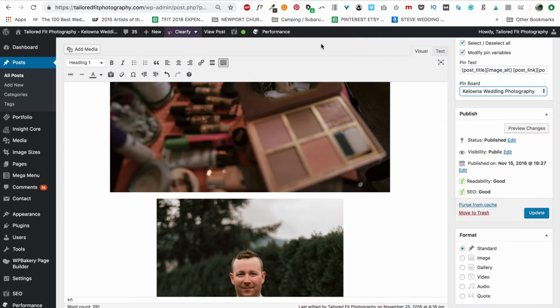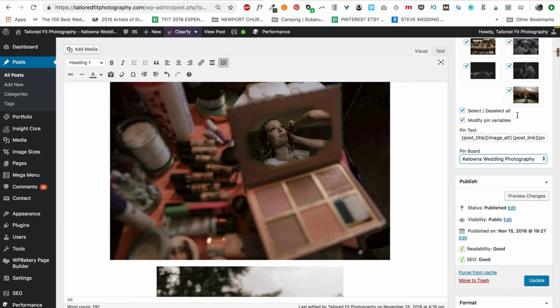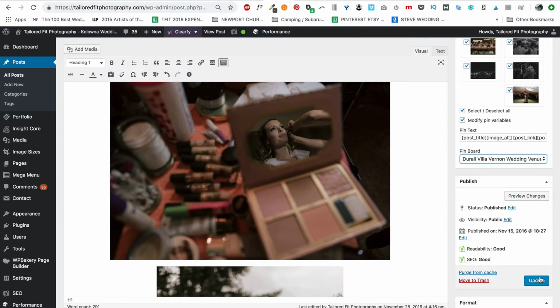And what I actually do, little SEO hack here, is I create a Pinterest board for every venue that the wedding is at. So this wedding was at Durali Villa, so I would go through and I would select Durali Villa Wedding. That's been a while since I actually went through here. There we go. And then I would hit update.